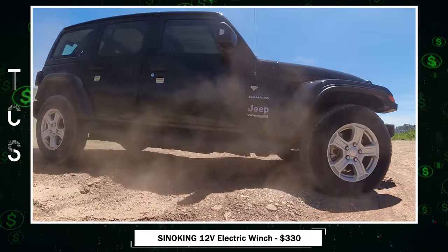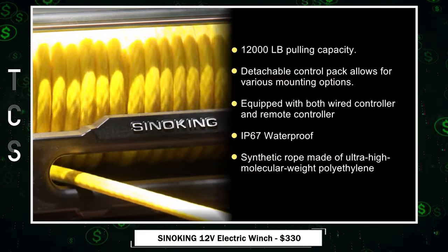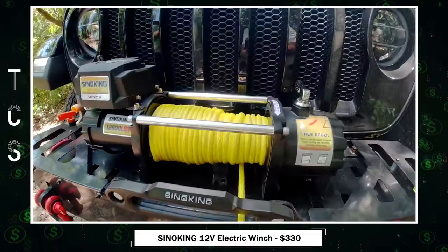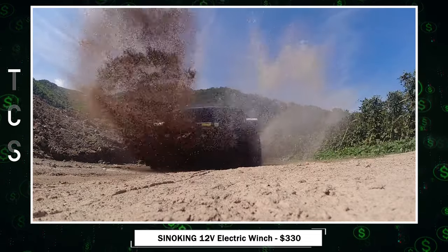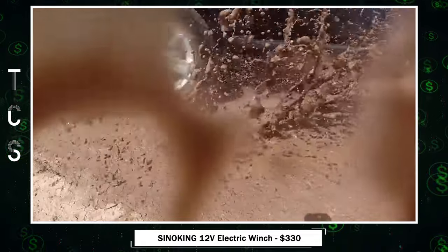Conquer any terrain with the Sinoking Pro Series Electric Winch. Its powerful electric motor boasts a 12K-pound pulling capacity, ensuring a swift vehicle recovery. The IP67 waterproof rating makes it your reliable companion through icy rivers and muddy trails.